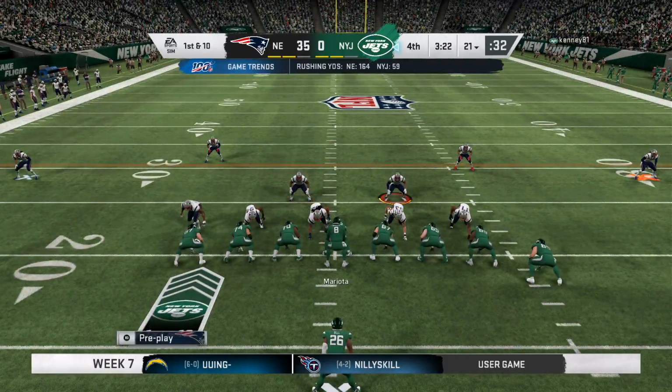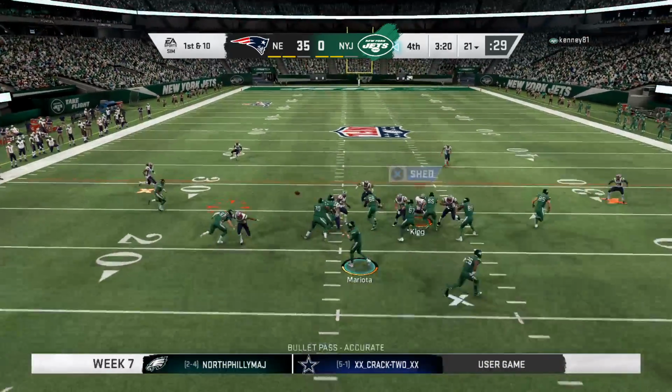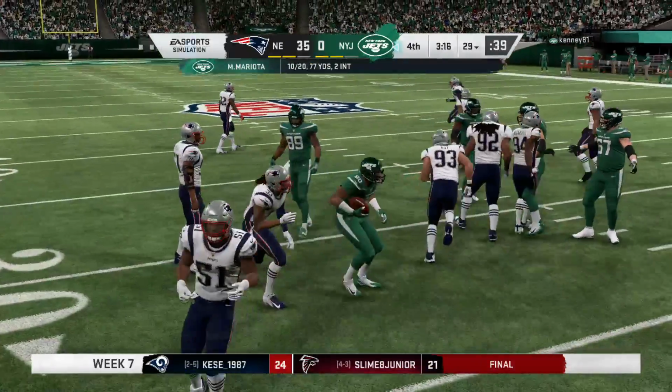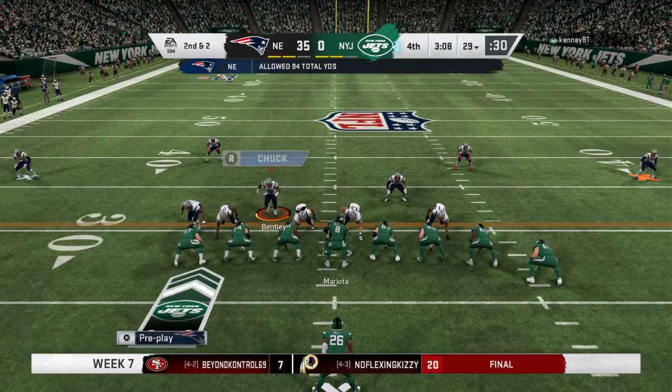And let's face it, this drive is not going to have any bearing on this game, but it's kind of important for one reason, isn't it? It certainly is. You've got to get points. I'm being facetious here, but you get points, you feel a little bit better about yourself as you move on to the next one.